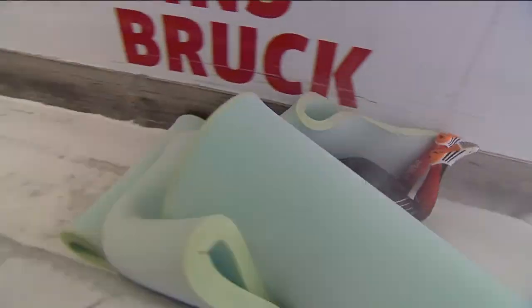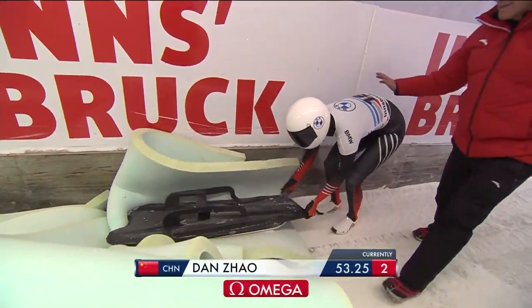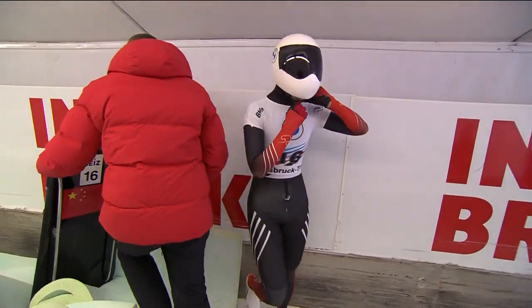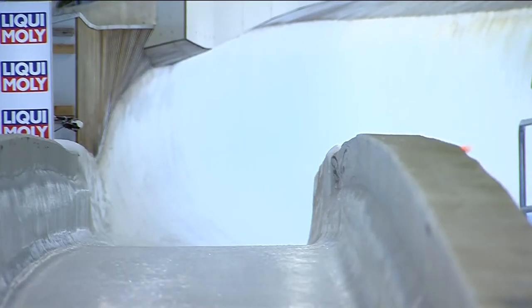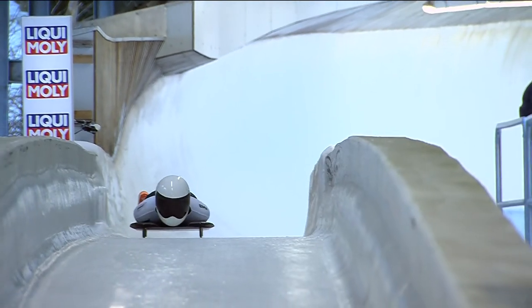There you go. That was a good-looking run by her. Best ever World Cup race result, an eighth place in December in Altenberg, where was that, Park City, and a 15th place here is her best, but big smiles on her face. Here she comes off of corner 9.